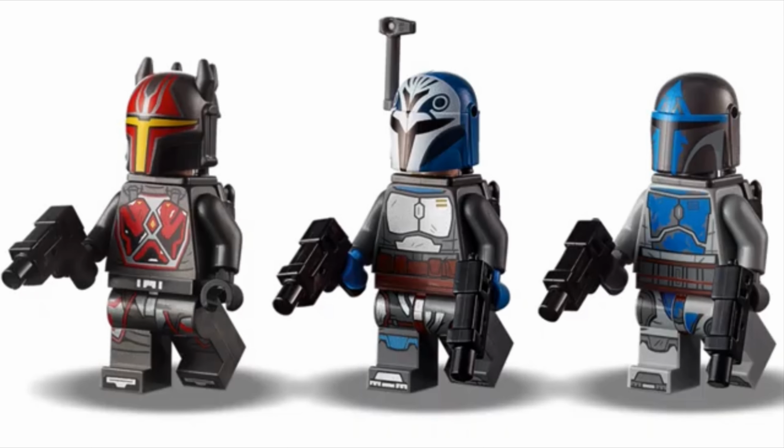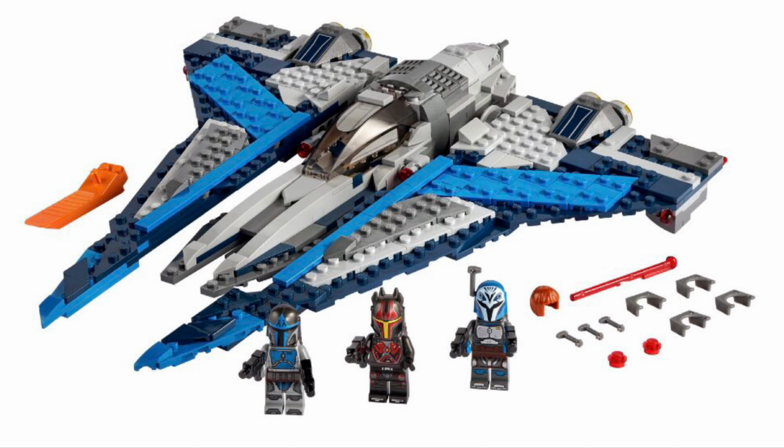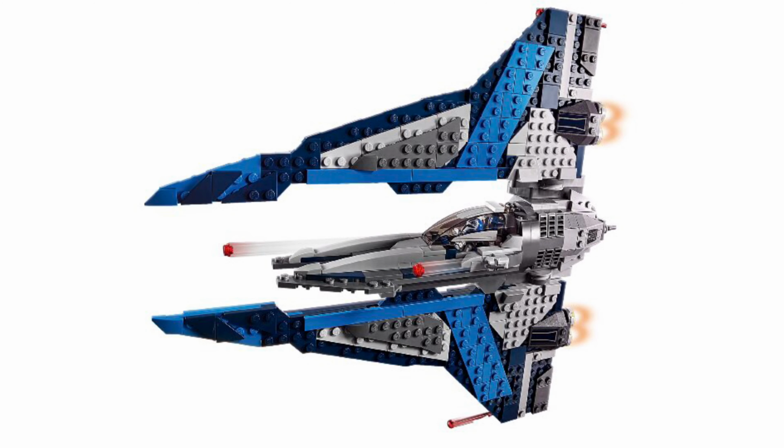I don't know. But I really like the way the set looks as well. They got all the functionality down. And yeah, I'm so excited for the set. I can't wait to do a review on the set. I'm definitely going to pick this one up, whether it's August 1st or sometime later. But yeah, very, very much a fan of this set. If you're a Clone Wars fan, you're going to like this set.